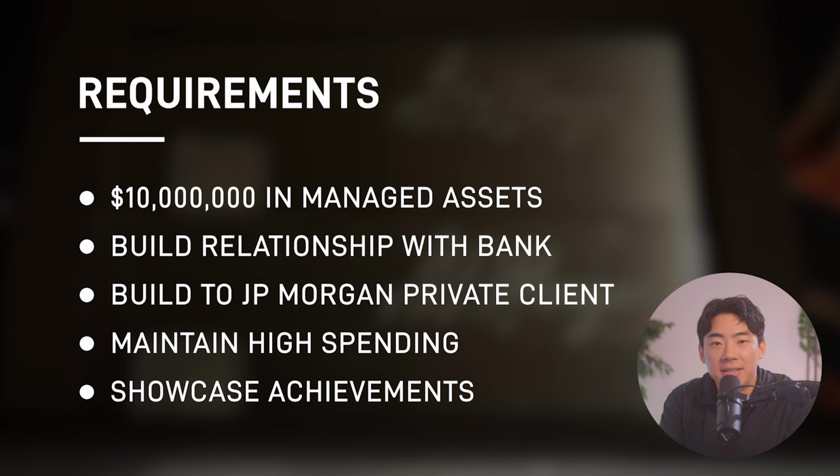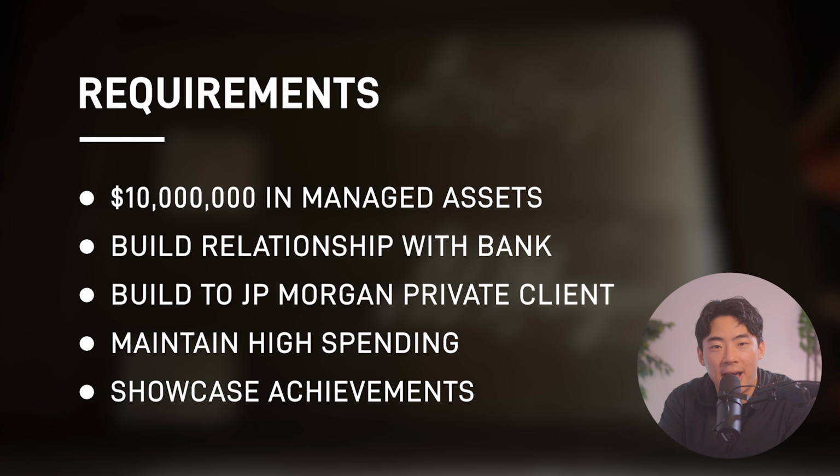Instead of just showing how much cash you might have, you could also showcase different career achievements or even philanthropic endeavors that you might have. In addition to networking and racking up the amount of money in your bank accounts, you can simply network and make sure that they have an idea of what you do for your career or some of the achievements that you've had.